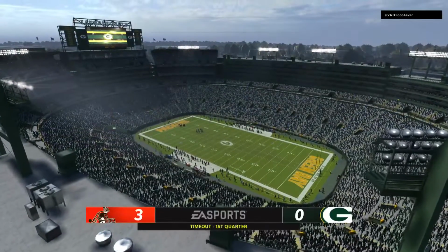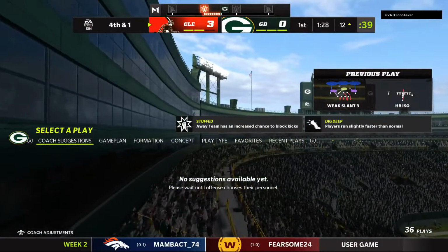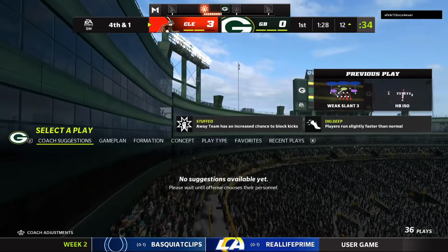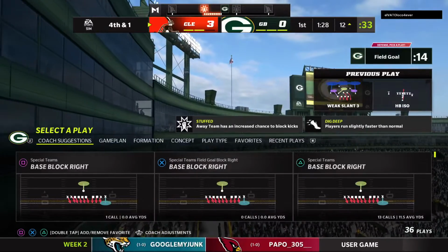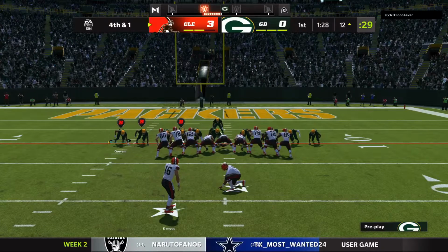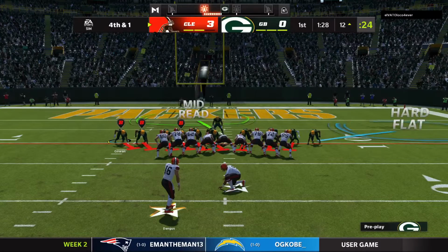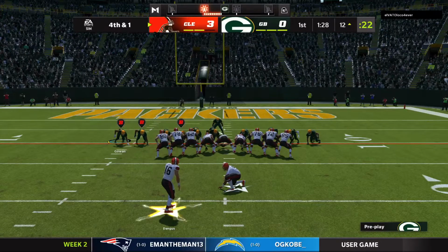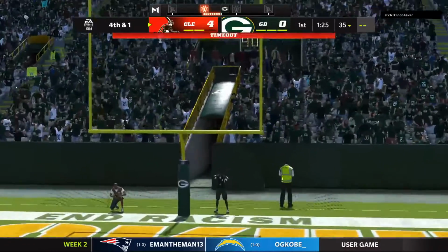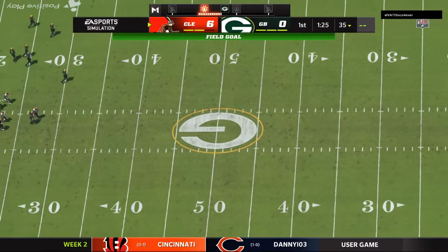Now hold everything here. We're going to get a timeout by the offense. They'll have 2 remaining as we step aside here in this first quarter. So out comes a field goal team now for the second time here today. And this one is right through. And that'll make it 6-0 here in the first.